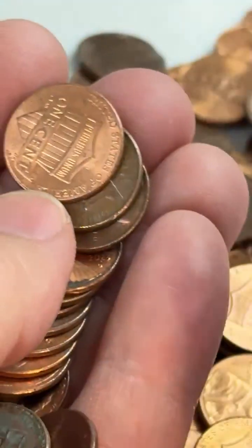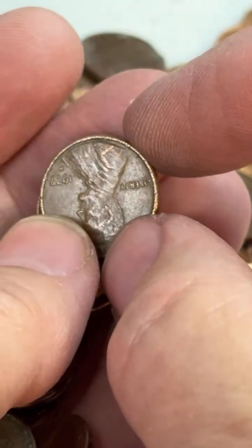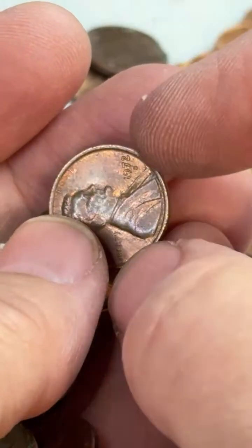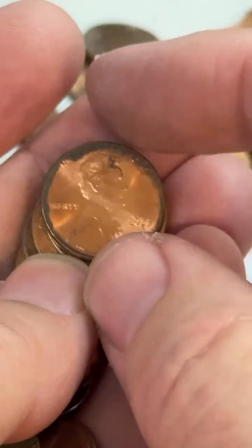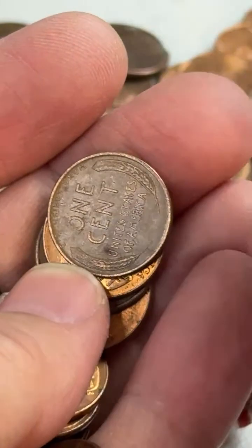Thank you. My name is Jeff. We're finding interesting stuff. No Wheaties yet. 1977 copper. There's a 72 copper. Look at this guy starting to eat in from all sides. Oh, we got a Wheatie.